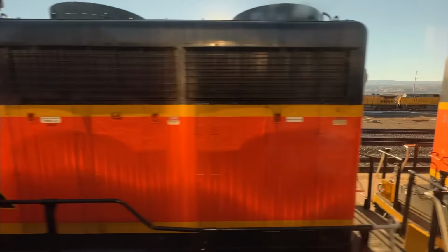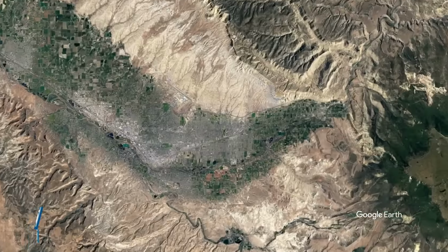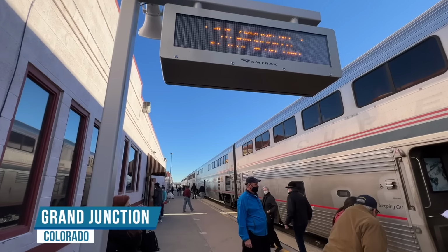In what seems like no time at all, we make it over to our second longest smoke stop of the trip and our last alightment in Colorado. It's Grand Junction.